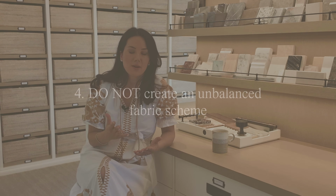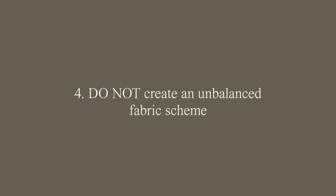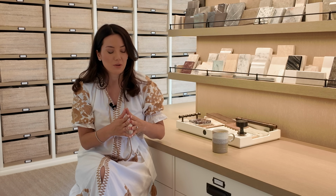Number 4, fabric schemes. Mistakes that I often see with fabric schemes is that the accent colour that you take isn't balanced around the whole room. So again, you want to refer back to your floor plan.